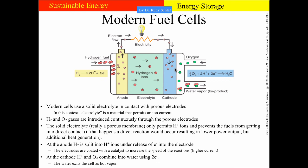Remember, that was what happened in Hofmann's apparatus inside the electrolyte. And so in a modern fuel cell we simply put hydrogen fuel in on one side, and we have this porous anode that extracts the electrons, and the electrons flow through the load and go over to the cathode, and there the electrons recombine with the protons and the oxygen that is coming from the atmosphere, and water is generated, which is output from that fuel cell.